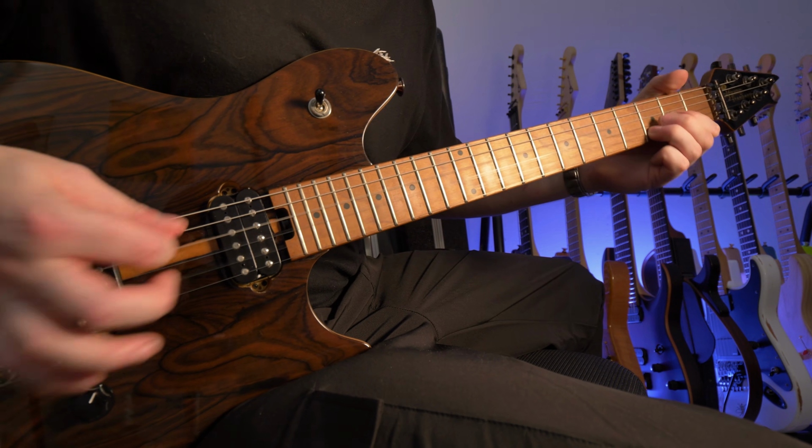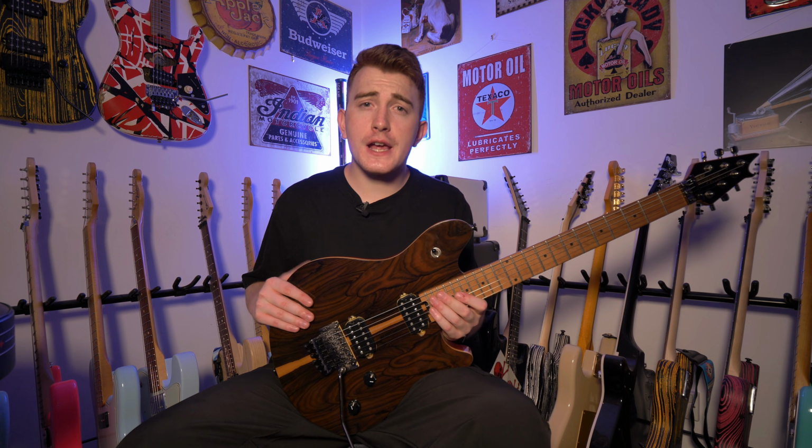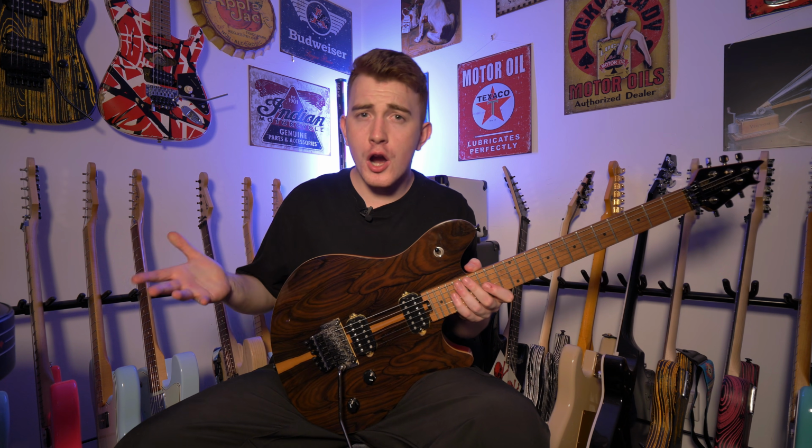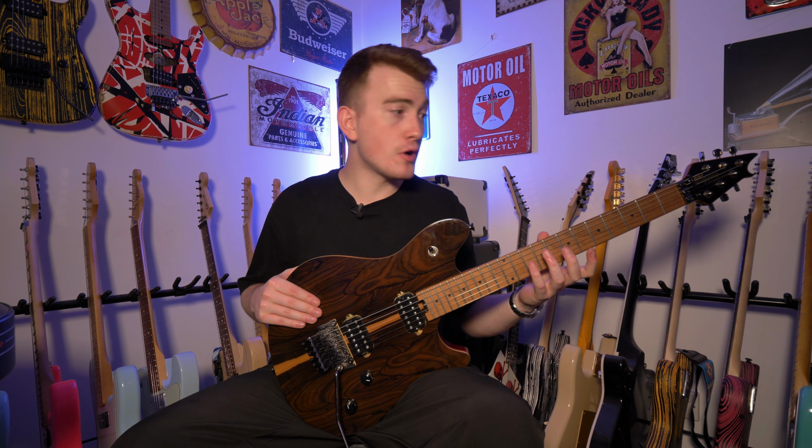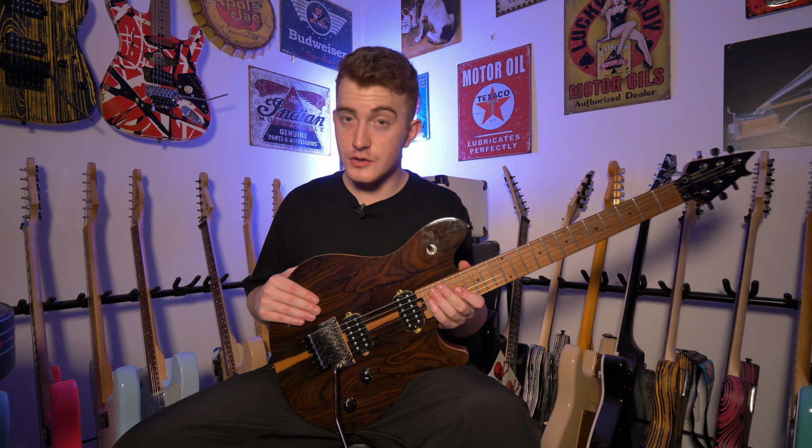This is the Wolfgang WG Standard. This is the bottom of the range Wolfgang. It retails for about £450, so half the price of the Special. But there are some pretty big differences, but also some rather interesting similarities, which we'll get to shortly.